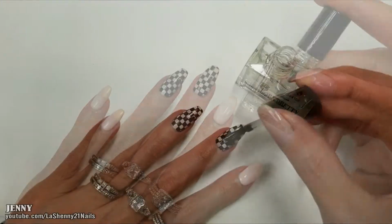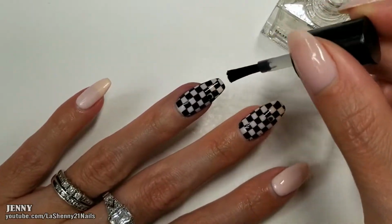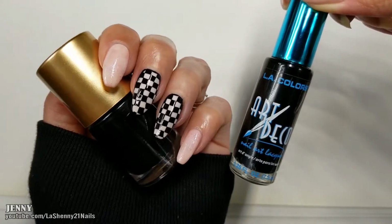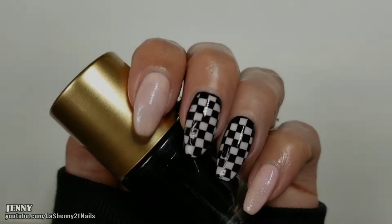After cleaning up, I'll apply my Born Pretty Store No Smudge top coat. To give it a more finished look, I use this LA Colors Art Deco nail brush to outline the 2 nails. And I added a little bit of sparkle to the pink nails. And here's the finished look.